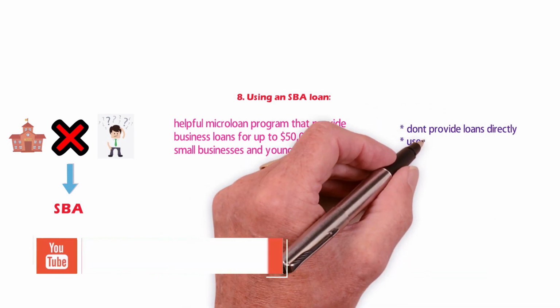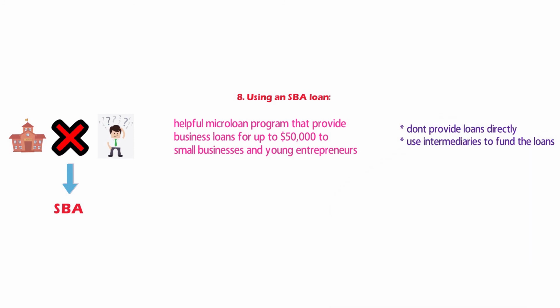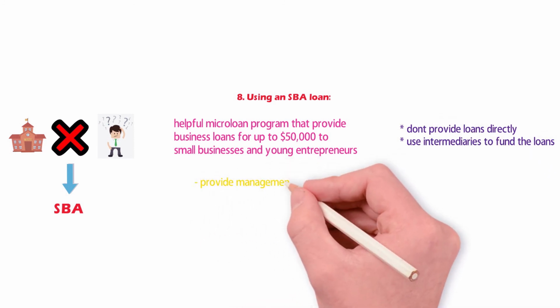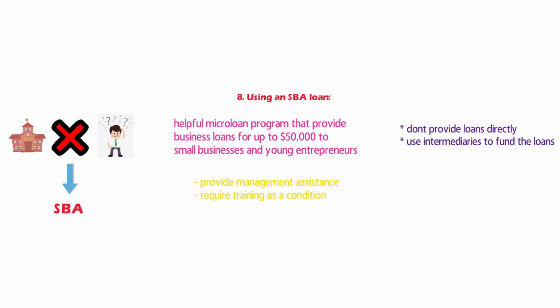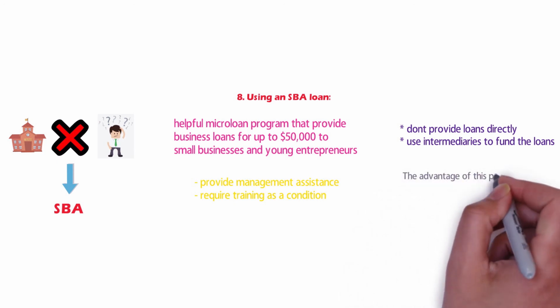Instead, they use intermediaries to fund the loans. Many of these intermediaries also provide management assistance and may require training as a condition for a loan. The advantage of this program is that their training and assistance often increase your chances of success.